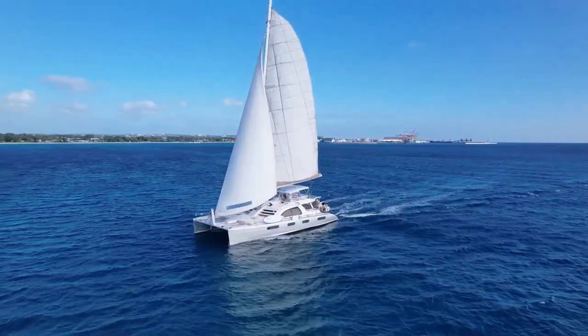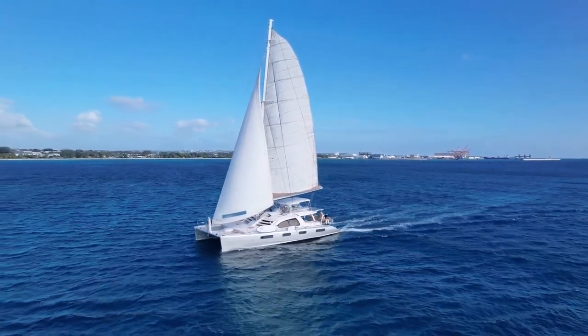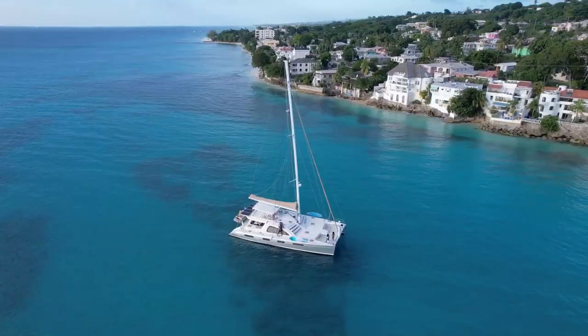My lovelies, welcome back to Bajan Lifestyles, where we give you the best of Barbados and all of its hidden treasures. We're on the beautiful Silvermoon catamaran, enjoying the beautiful island of Barbados. We're here at Carlisle Bay, about to do some snorkeling. If you want to see more, stay tuned.